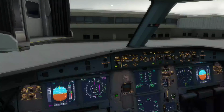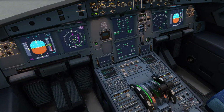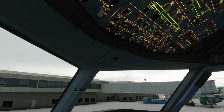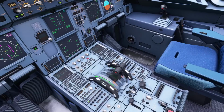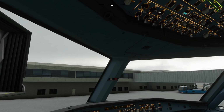Alright, so parking brake is set. Thrust levers are back to idle, ground contact is made. Ground operations set electrical power. We have external power. So that means the APU can come off. Engine masters 1 and 2 come off. Nav lights will stay on. Beacon will come off. Everything else is off.